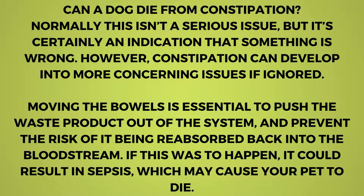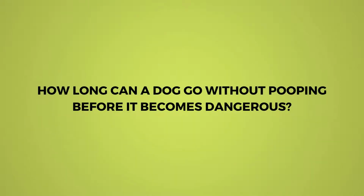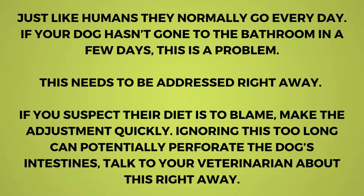How long can a dog go without pooping before it becomes dangerous? Just like humans, they normally go every day. If your dog hasn't gone to the bathroom in a few days, this is a problem. This needs to be addressed right away. If you suspect their diet is to blame, make the adjustment quickly. Ignoring this too long can potentially perforate the dog's intestines. Talk to your veterinarian about this right away.